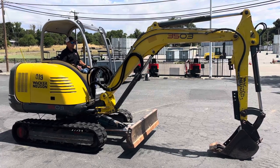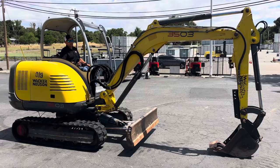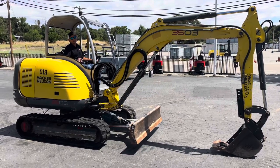Super nice machine. Any questions, you can email in. We'll be sure to get back to you as soon as we can.